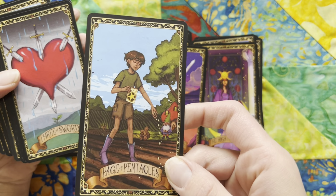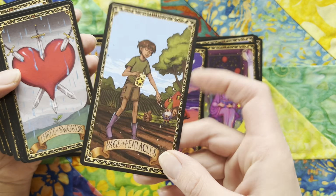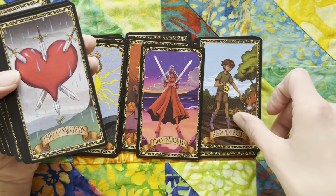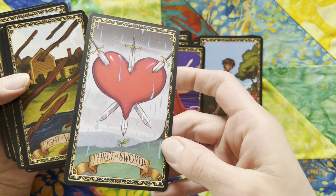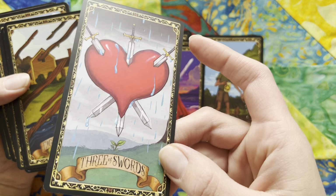Page of Pentacles, I like his little boots. So there was like some faces like this that felt really cartoony, but I'm actually really digging it now that I have it in my hands. I like how there's rain. Look at that color green.